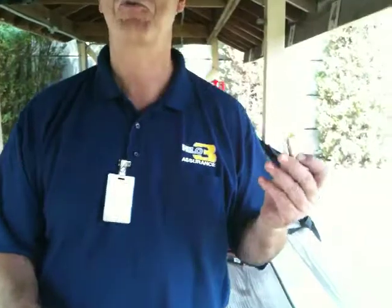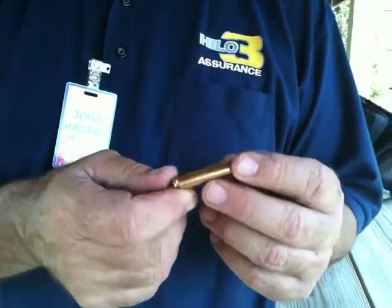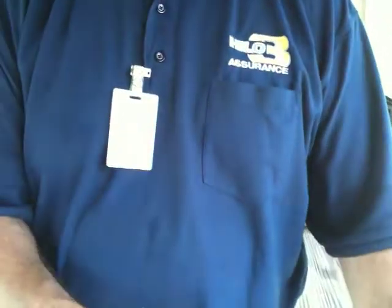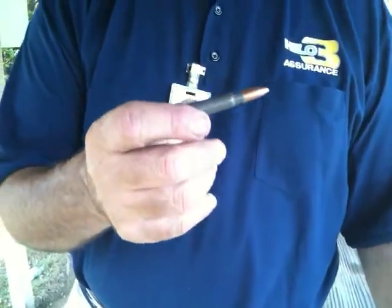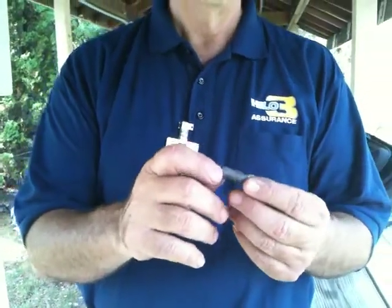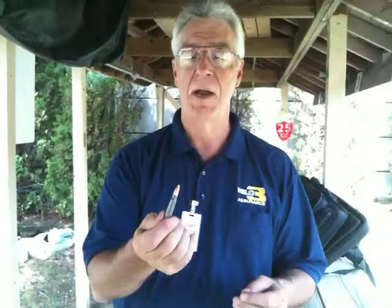What we have here is three of the most famous, or in this case, infamous rounds of the world's military, right in my hands. First one is old reliable, the 5.56 millimeter, which is shot in the AR-10, M4, M16 family of weapons. The second one is the Avtomat Kalashnikova, which is good old Sergeant Kalashnikov's 7.62 by 39.